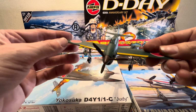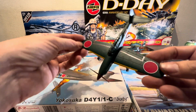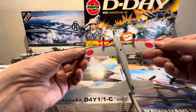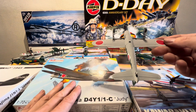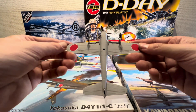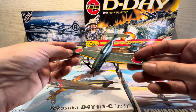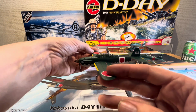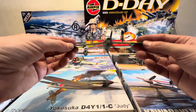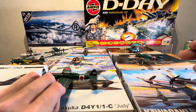So next up, we've got this AZ Model Yokosuka D4Y1-C Judy, which is a two-seat dive bomber. Again, I'm pretty happy with how this one came out. The paint went on quite well. It was the first time I've built an AZ Model kit. I've actually got a load of AZ Model kits based on how nice this went together and how nice it actually looks. So there'll be more of them coming on this channel in the future.